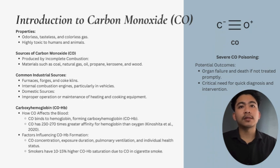Common industrial sources would be furnaces, forges, coke kilns, and internal combustion engines, particularly in vehicles. Some domestic sources are improper operation or maintenance of heating and cooking equipment. The potential outcome of exposure to carbon monoxide can lead to organ failure and death if not treated promptly, and also a critical need for quick diagnosis and intervention in the workplace.